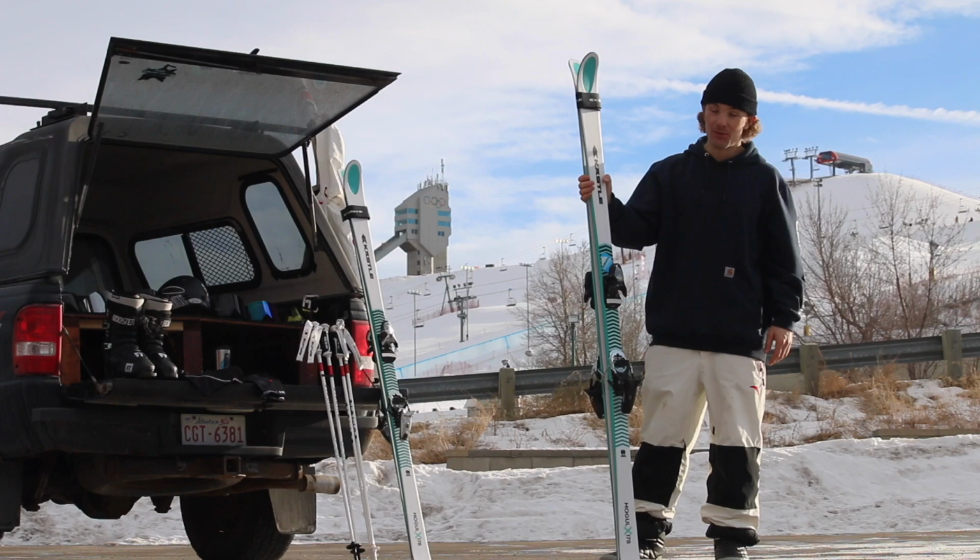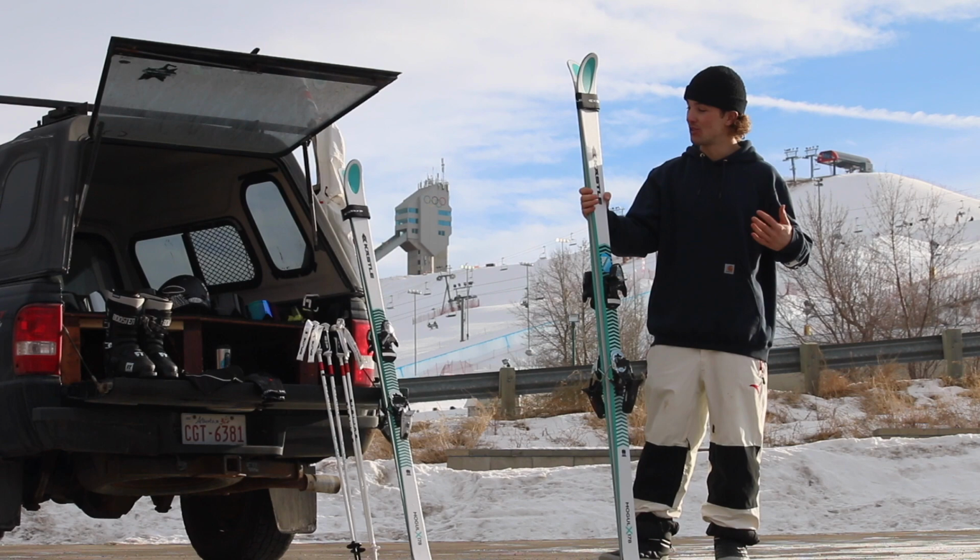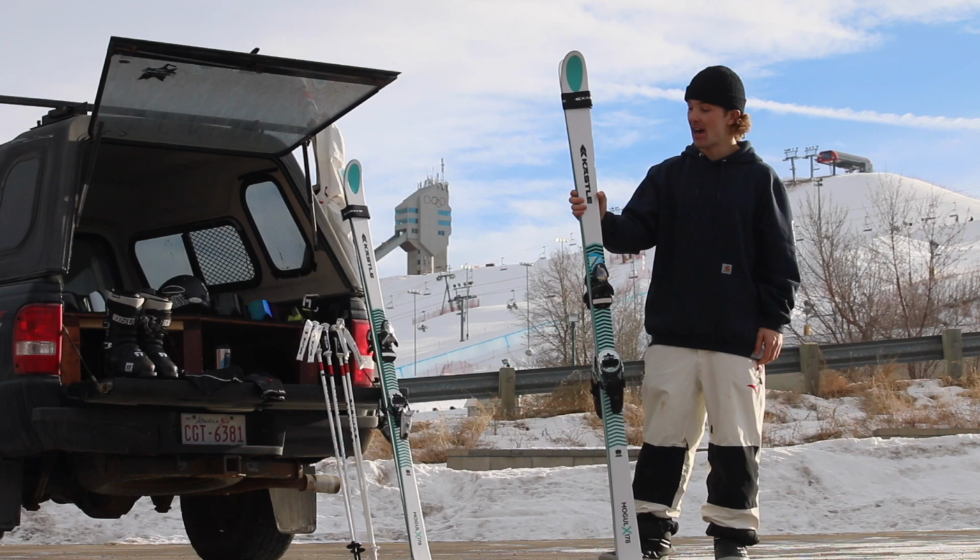I started skiing on them 2 weeks before Ruka, so I didn't have much time to get used to them, and I thought that they were super easy to get used to. I didn't have any trouble getting used to them. I felt super at home on them within probably a week, and then skiing the Ruka course, getting used to that, I had no troubles at all. I really enjoyed skiing on the Kastle ski.